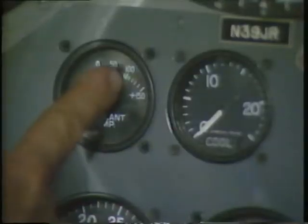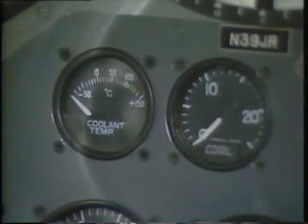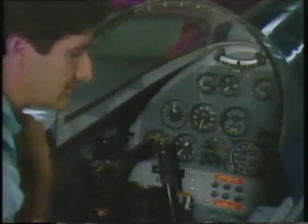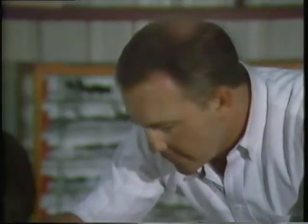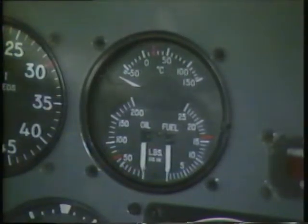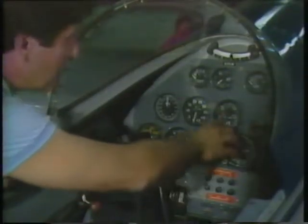Our coolant temperature and coolant spray bar, and what this is, spray bar sprays water across the radiator, and it allows us to operate at all this extra horsepower without overheating the engine. And we can pump up to 6 gallons a minute across the radiator. This is called a 3-in-1 gauge, and this keeps monitor of our fuel pressure and oil temperature. Oil temperature we can control with the spray bar and keep it where we want it.